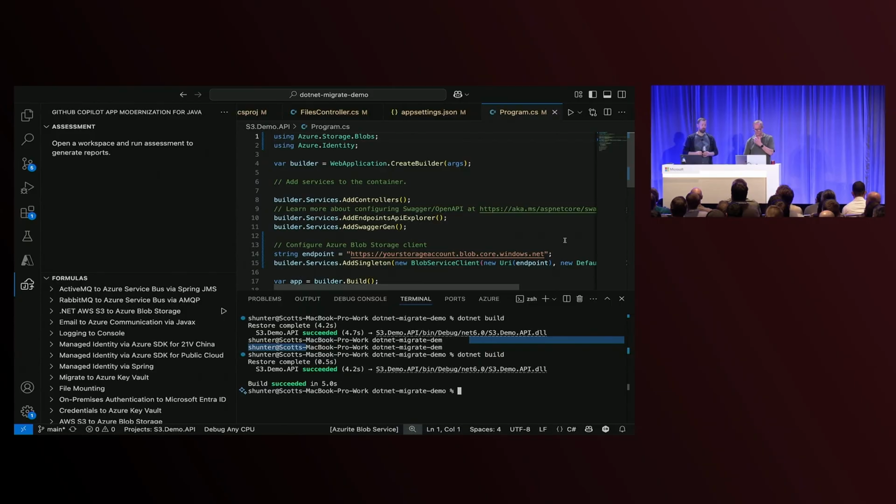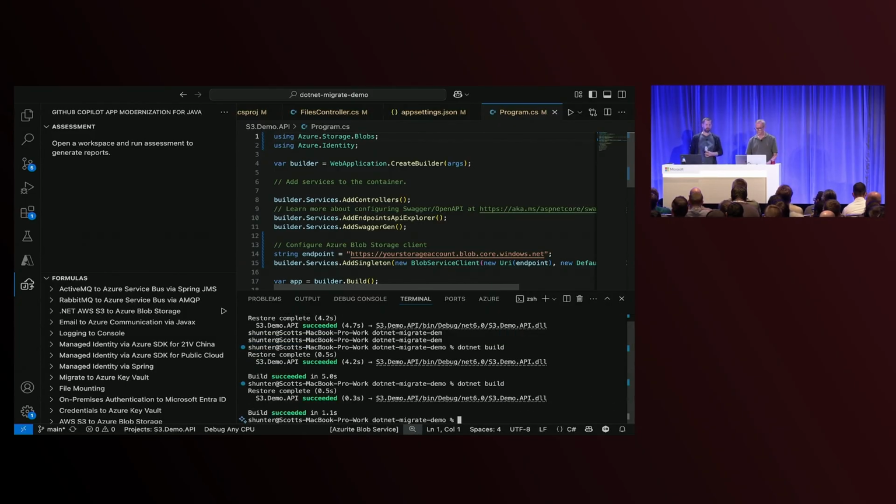And there are already conversations happening amongst teams working on some of these tools that you've seen about ways to incorporate them together so that the artificial line between upgrade in VS and modernization in VS Code disappears as we invest more. So that is something I am personally quite excited to dig into in the future. And it did build. Hey, love to see that. Cool.